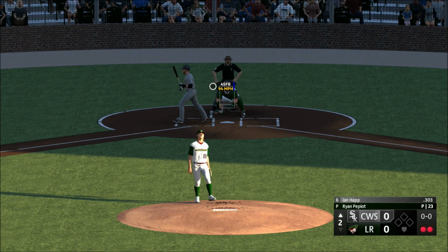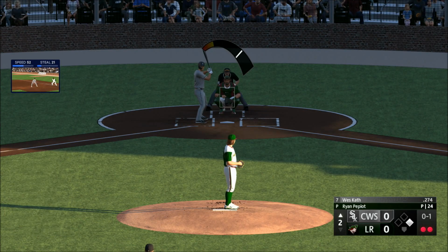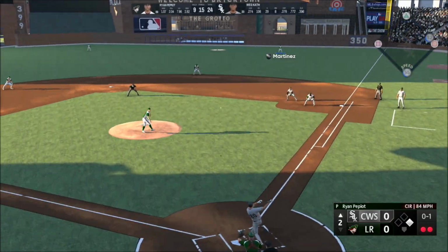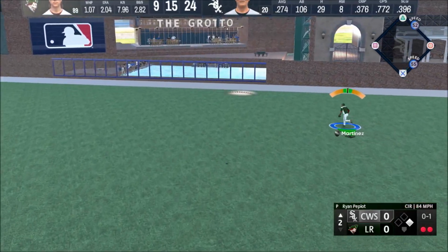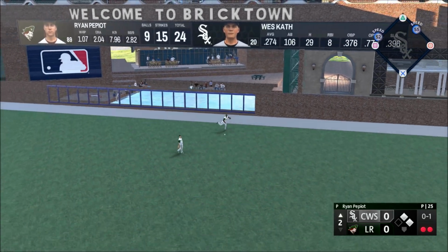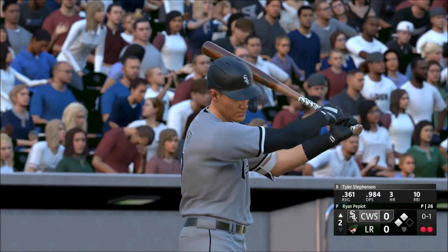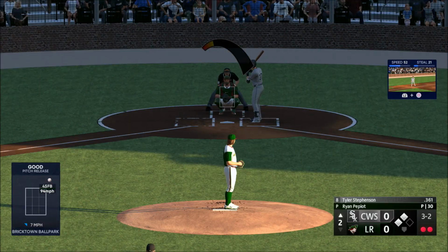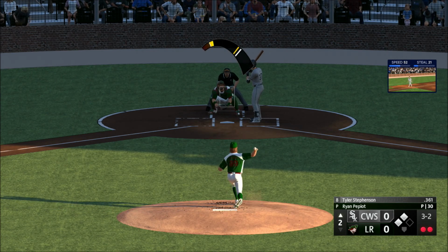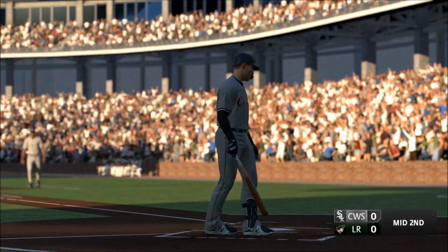The right-hander gives up the liner, base hit. Lead runner gets the stop sign. 2 down. And a swing and a miss. Huge strikeout there.